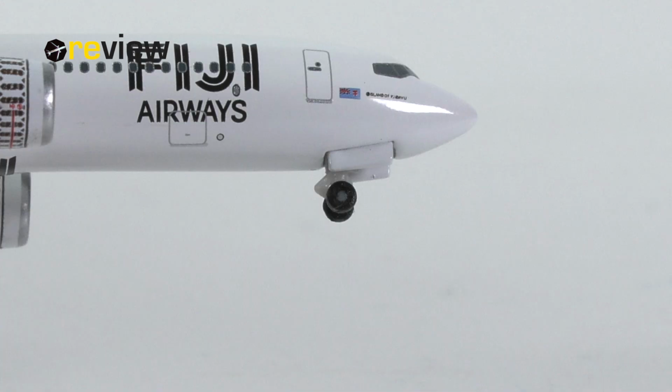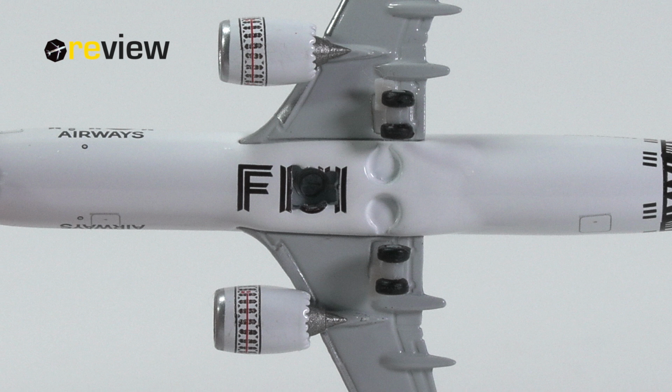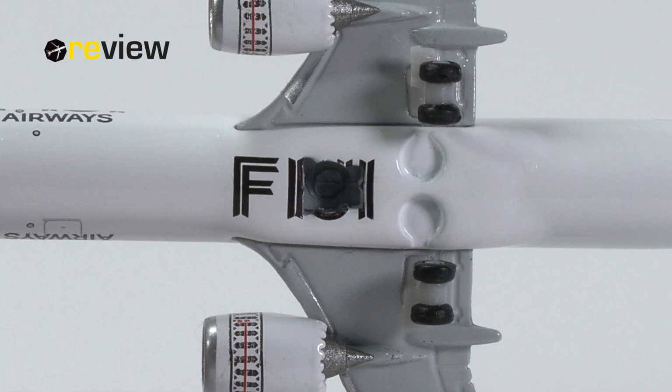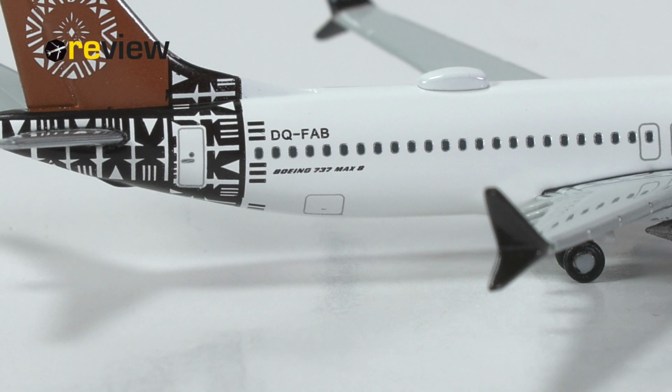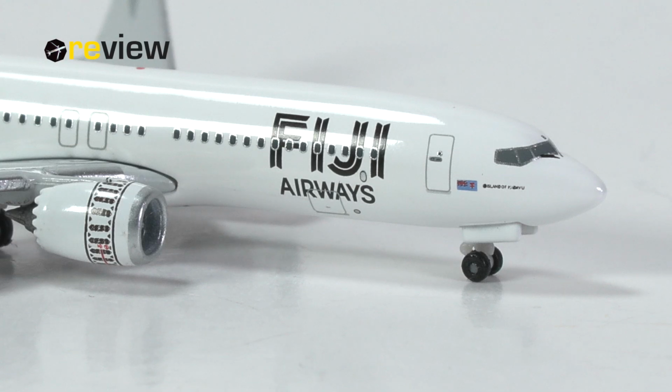So we really have to beg Herpa for every single little print on their aircraft models, except on the belly of the aircraft, because here Herpa has no hesitation to add prints, but then also to immediately destroy them with holes in the fuselage for stands that are not included with the aircraft models, making them completely pointless. And I'm sorry, what is this? Look at that. So much better is the fact that they have added the doors to the cargo compartments on this aircraft model here at the back and also here at the front.